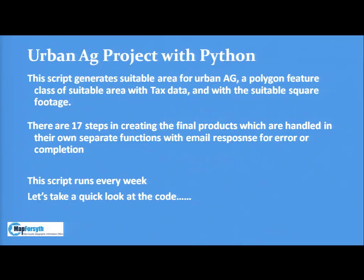Hey, it's playtime. All right, we got an urban ag project we've done to show all the suitable agricultural land for Winston-Salem. This thing is 17 processes long to get all this data in, basically building multiple features, using that data, cutting it up more, and everything else. It took our analyst about 5 hours to come up with this, even using his processes in ModelBuilder, which couldn't do everything because I had to bring tax data in too.